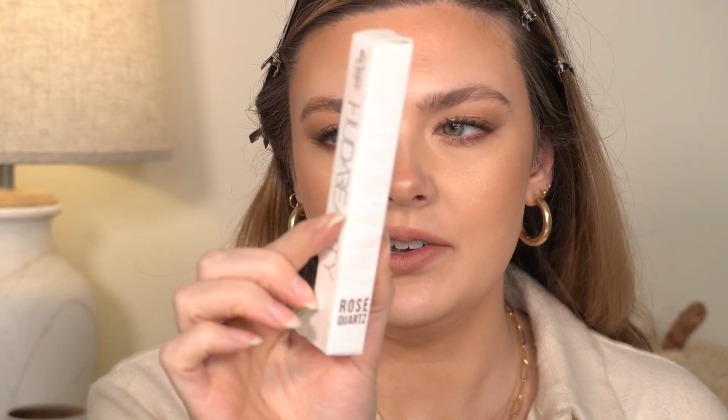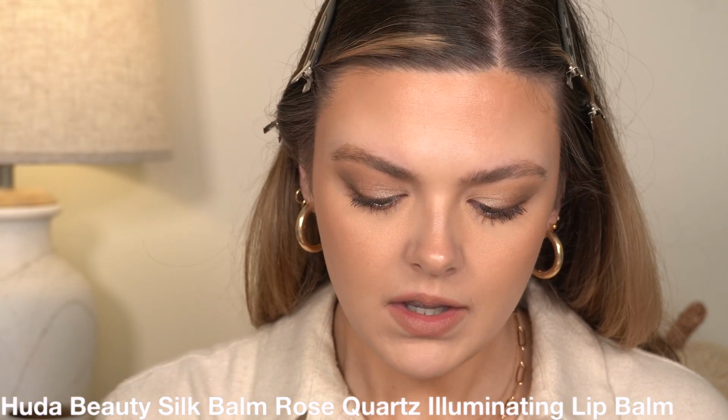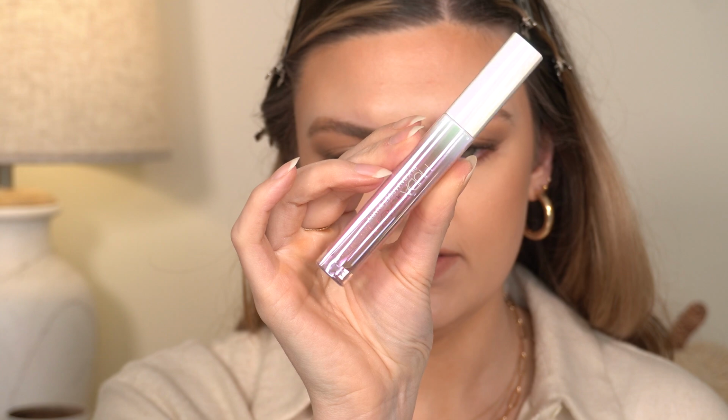Okay, one last thing I did get, this is really random. I did not plan on buying this, but I tried it out in store and I really liked how it looks. So I actually did get the new Huda Silk Balm. This is the Rose Quartz one. So I think this is her third one of these. She came out with the original Silk Balm first, and then I think there's like a honey Silk Balm. I don't have either of those, but this one looked really pretty. It's a light pink with a little bit of shimmer to it. The packaging is also really pretty.